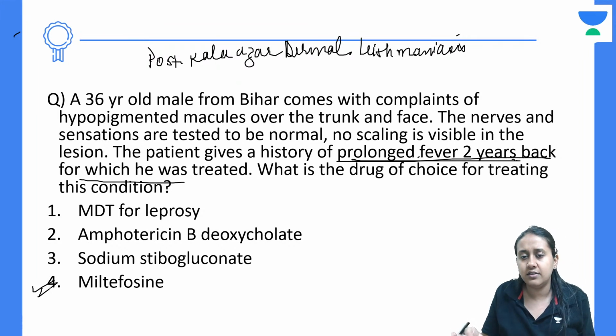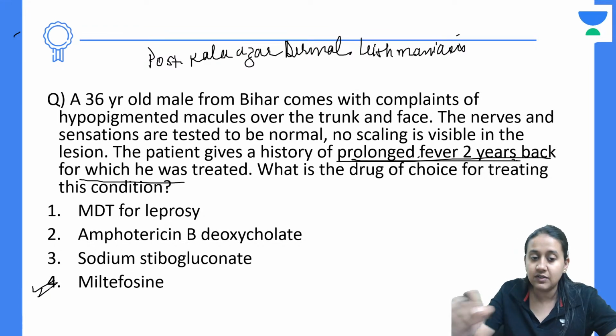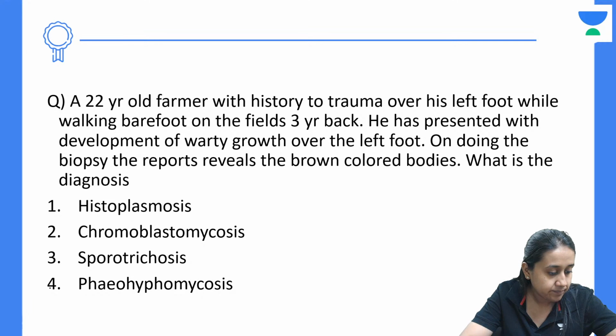Sodium stibogluconate is a systemic drug. You need to do a lot of tests. There are transfusion related reactions and it is very difficult for us to give it to all the patients, and that is why miltefosine is considered to be a good drug.